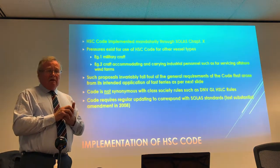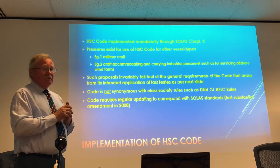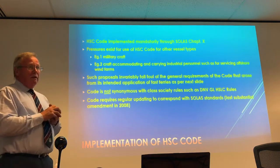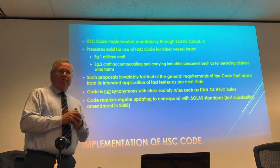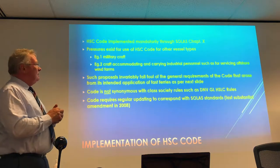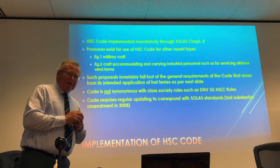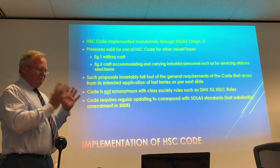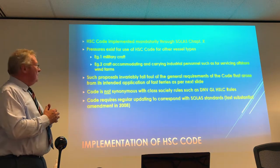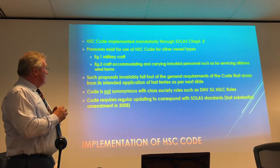There are pressures for using the HSC code for other vessel types. And as we'll see as we go through this presentation, a number of military craft have been built and operated based on the HSC code. I wouldn't say based on full compliance with the HSC code. That's something that I don't have enough detail on, and they're probably proprietary to the military's concern. But the code certainly has been used for military craft.